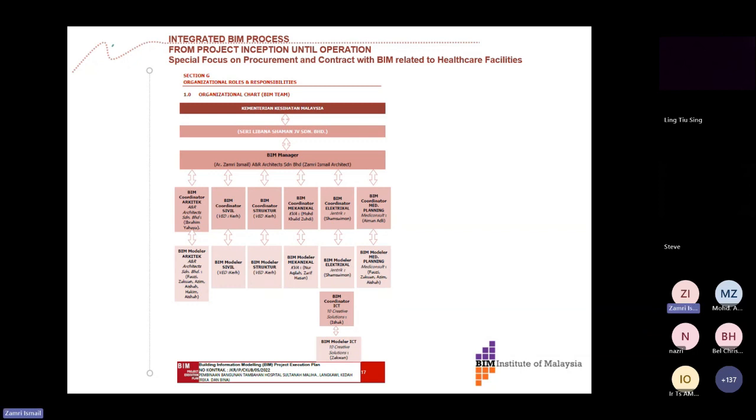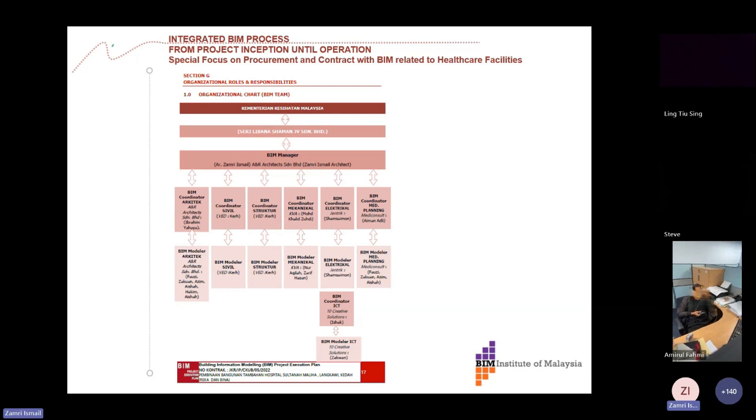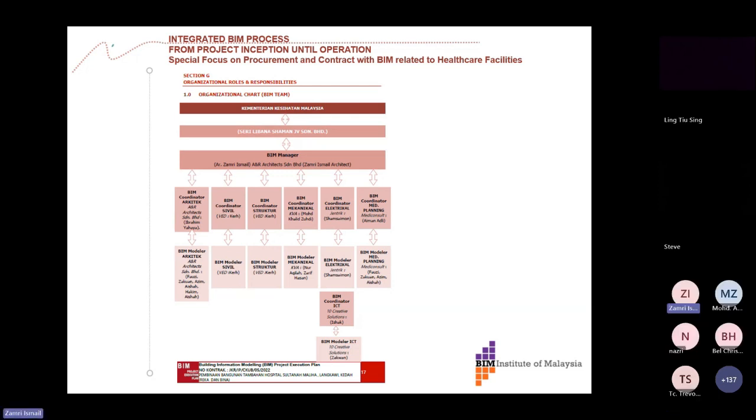Under the Ministry of Health as the client or the project owner, the project implementation team will be under JKR. In most cases, the project will be implemented using design and build, JKR 203A. Design and build, as you know, under the condition of contract, has no provision for BIM. So what they do is attach another volume. They call it the JKR BIM requirement.